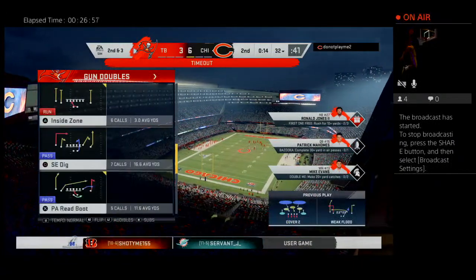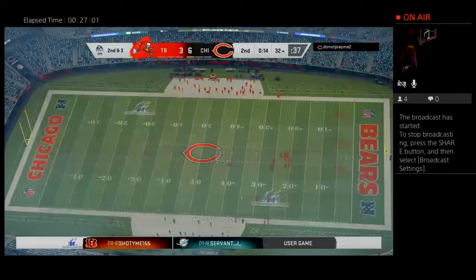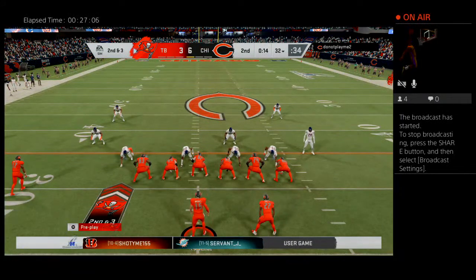The Bucs forced to use their 3rd and final timeout as they'll stop it with 14 seconds to go in this first half. They'll operate from the 32-yard line here, 2nd and 3.